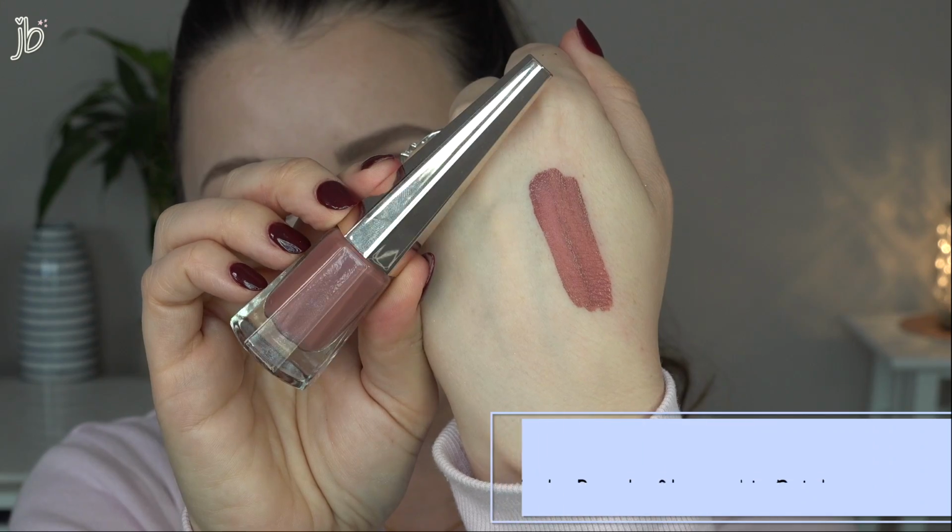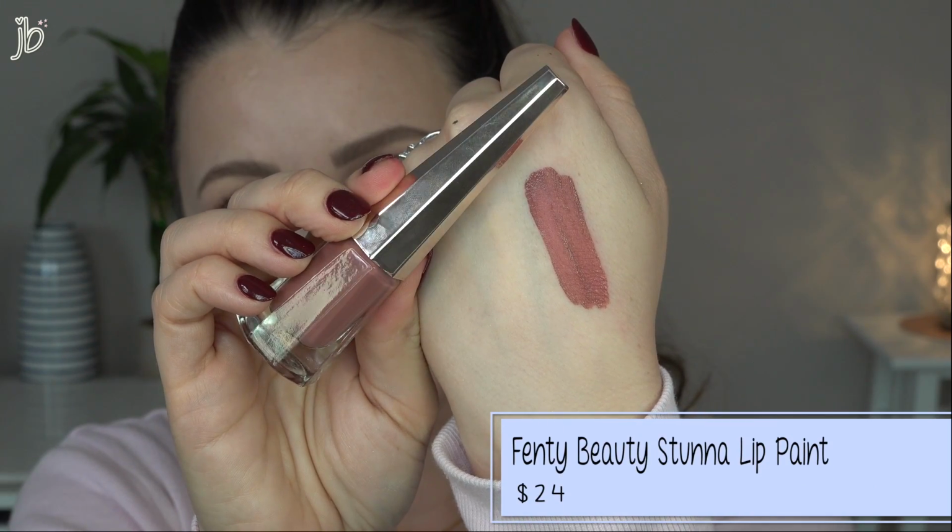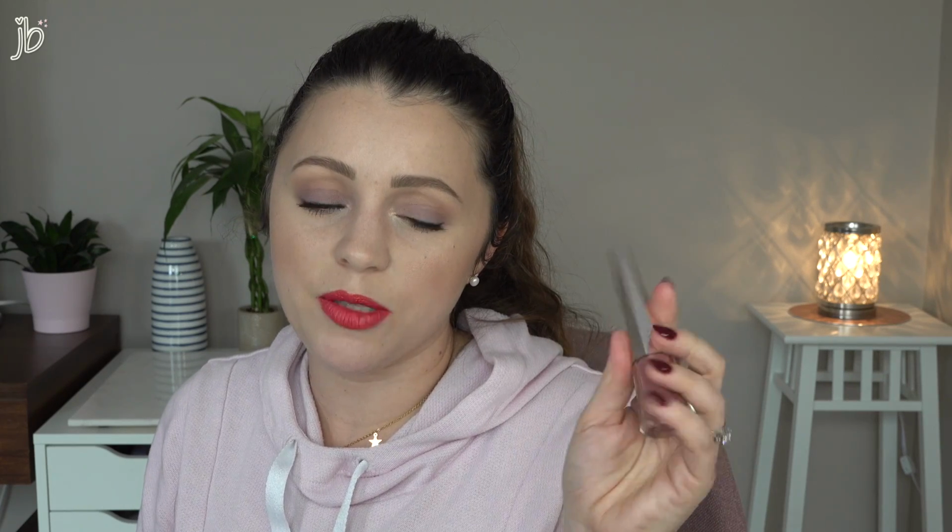And then I also tried the Stunna Lip Paint in Uncuffed. Again, super drying formula, but beautiful pigment. I love the packaging. I know they have reds, and I'm trying to stop myself from buying any of these because I know myself, and I know I don't wear liquid lips that dry down like that anymore. But when I see berries and reds, I'm like, maybe. I'm like, no, Jessica, you do not need that. You won't wear it enough to buy it. So I think that was everything.